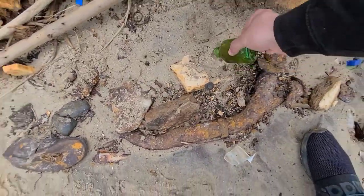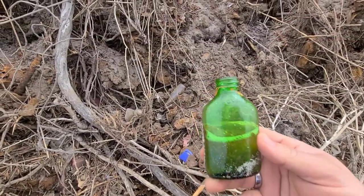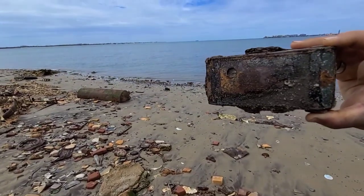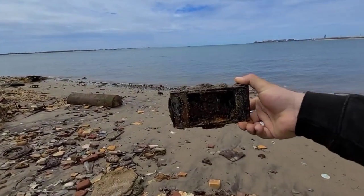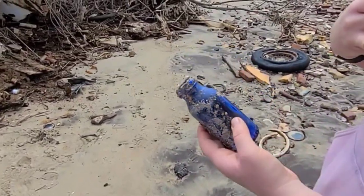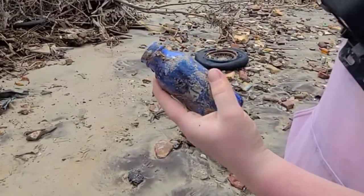Be a squib, be a squib, please be a squib. And it's a squib. Ooh, guys, and I just found this old camera. That's freaking cool. Bromo-Seltzer. Oh, we don't find too many Bromo-Seltzers. Look at that. Yeah.